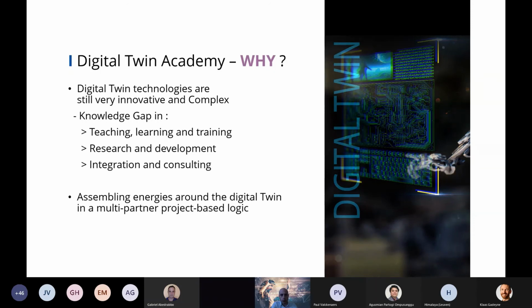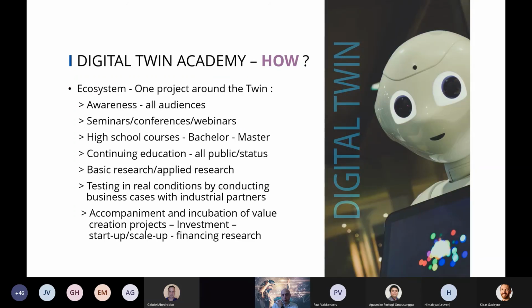So what we wanted to do is assemble energy around the twin and have a multi-partner, project-based logic. You see there are academics, research and training centers, but also industrial partners, all working together on this subject of twins. So how will we do that? We want to build an ecosystem, one project around the twins.